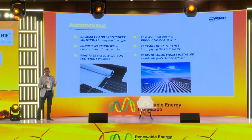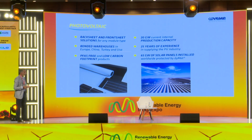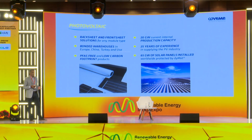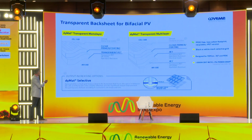We started in India 15 years ago. The market was really small at that time. Coveme was already known and started to gain a lot of market, and we were one of the first to be introduced as a backsheet in India.